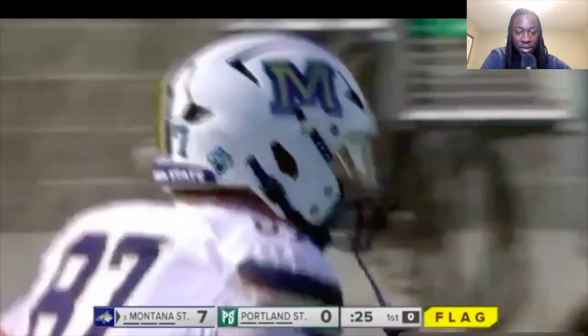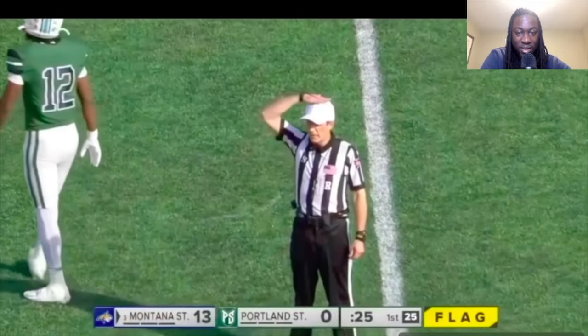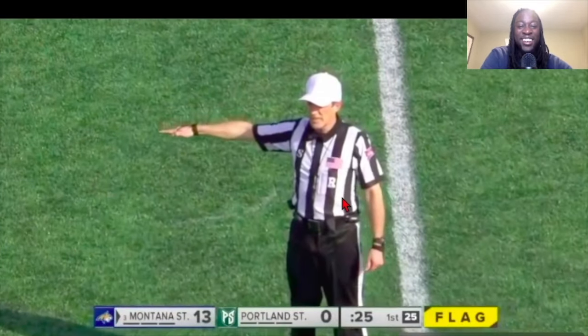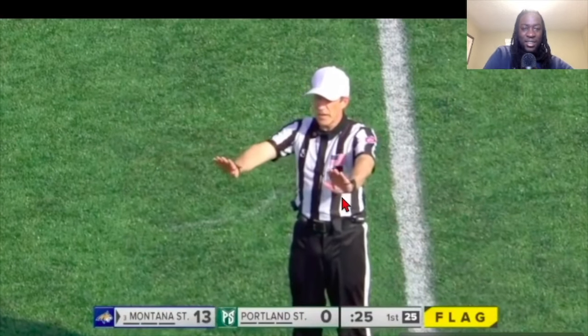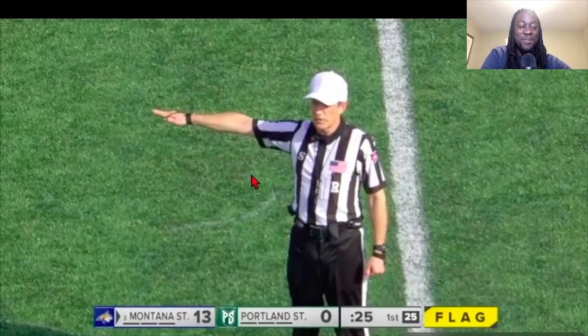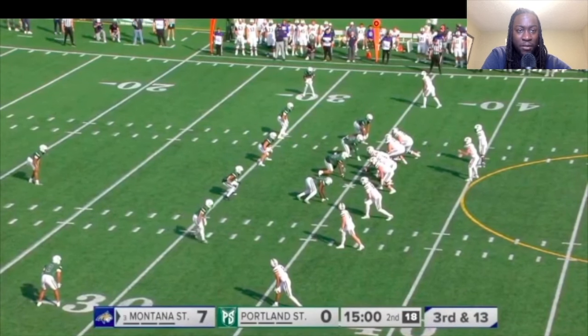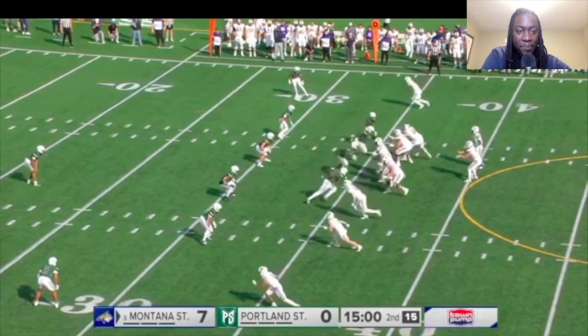Oh, no, they did call something. Okay. What did they call? Illegal man downfield. Yeah. Okay. I was like, he's pretty. Wait. Oh, yeah. Pass interference. Yes. Okay. Both penalties that I pointed out. They're going to take the offensive pass interference, and it's going to end up being into the first quarter, and Montana State's going to get the ball back on a third and about 15, third and 14 maybe.